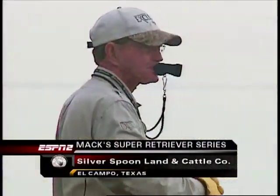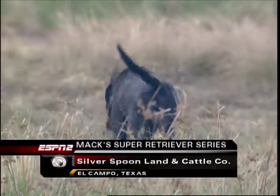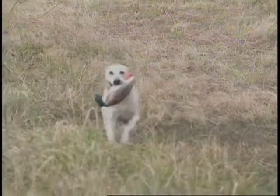It's Mac's Super Retriever Series this week from the goose hunting capital of the world, El Campo, Texas. That's Rue, handled by Bill Autry, the team in the lead in our semifinal round. The team on the bubble, these two right here, Nike, handled by the famous Jerry Day.